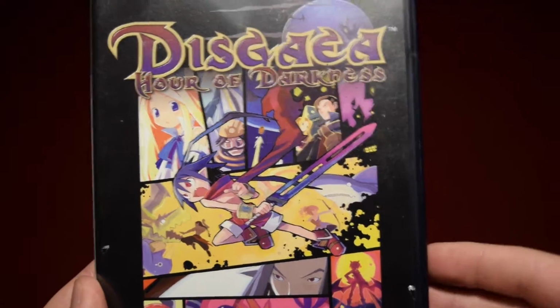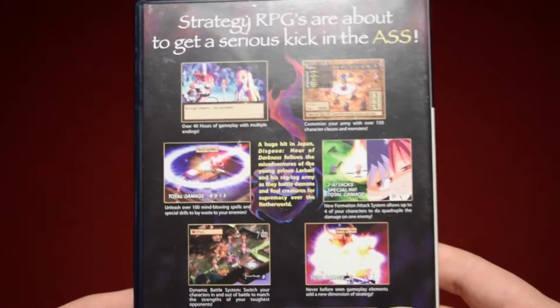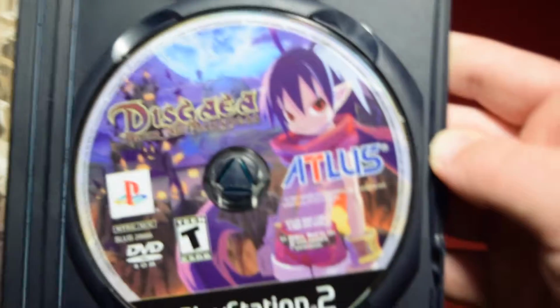Got this guy a little while back, and sad to say I haven't really played much of it. However, from what I have played, I can tell that the gameplay not only looks good, but it's pretty fun. The artwork on the disc and the case are also pretty damn impressive.